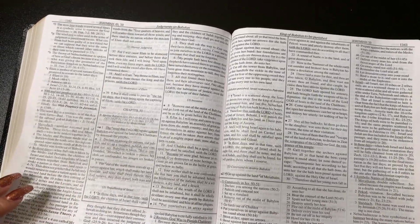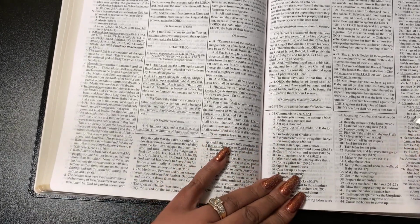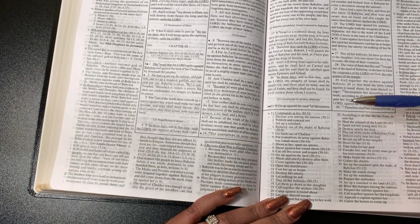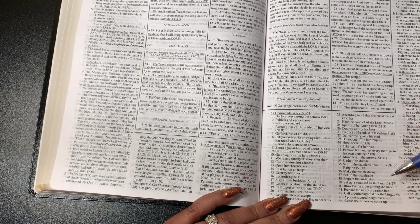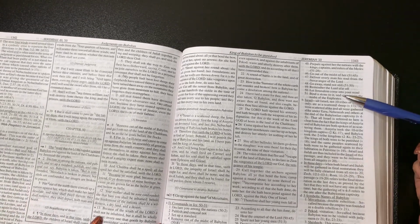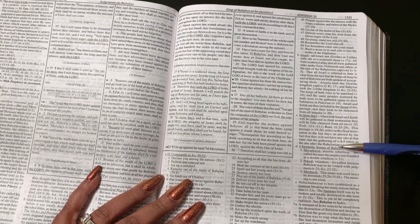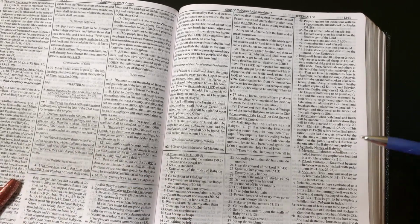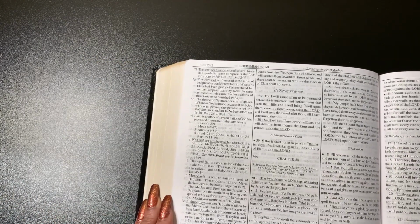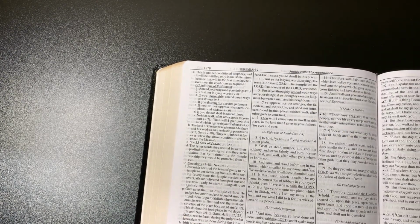So yeah, look at this. My God, look at this here. This is just in the study notes. This is telling you 51 commands in Jeremiah. It's giving you 51 commands all the way up here. Symbolic names of Babylon. I'm just saying, this Bible, it go.